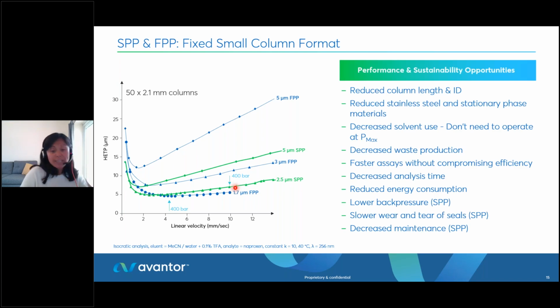So just reiterating, going through the performance and sustainability opportunities, you can reduce your column format and still achieve really good efficiencies that don't compromise anything. These smaller column formats allow the manufacturer to reduce the stainless steel and stationary phase materials used. You can decrease the solvent use. You do not need to operate at Pmax or the fastest velocity. You can make a choice towards the left of this graph to operate at a slower velocity and decrease that waste production.